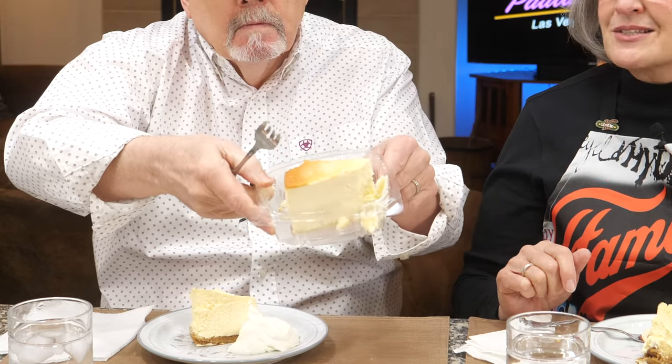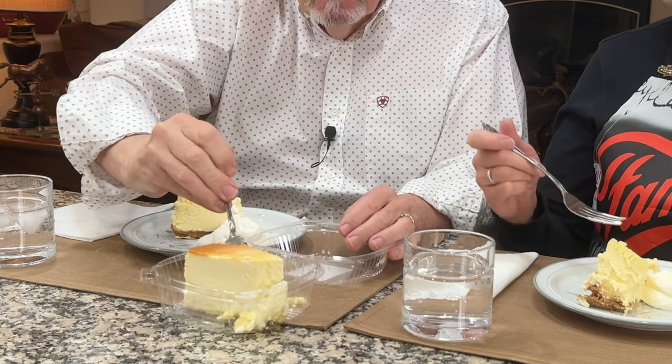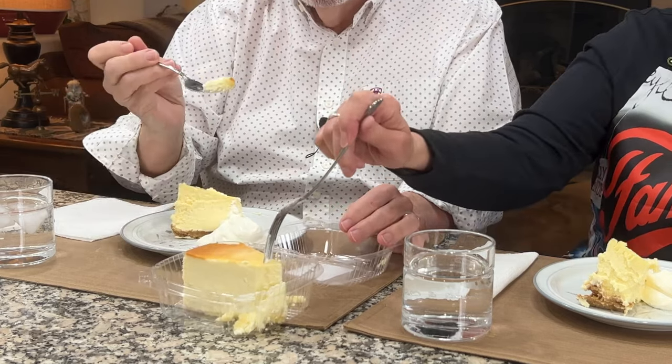So another update, I went to Junior's this morning and spent $10 on a piece of cheesecake. It kind of got damaged on the way home. Resorts World is a bit of a ways away. So let's give it a shot. We wanted to do a comparison taste test. So should I try it? Yeah, let's try it. All right, so this is Junior's famous cheesecake from New York City.